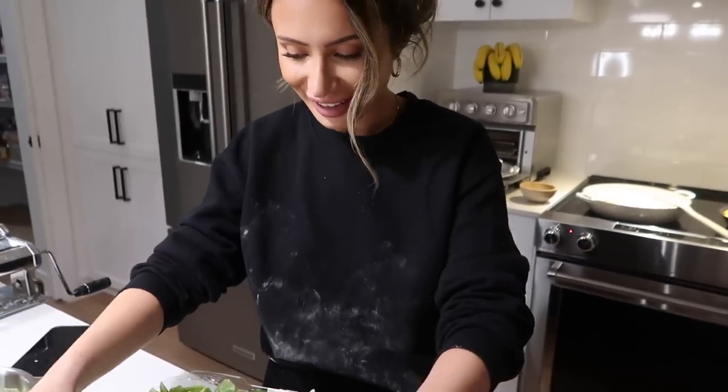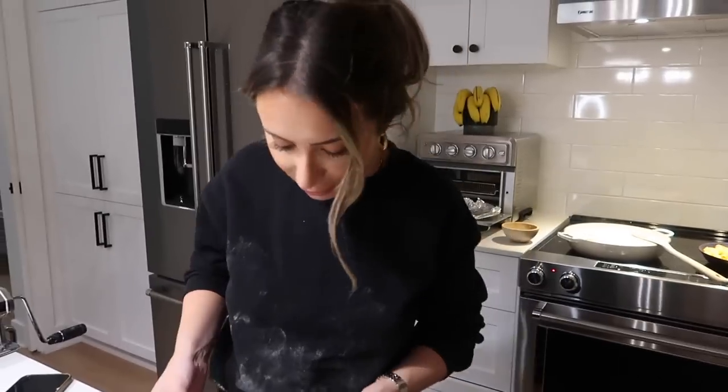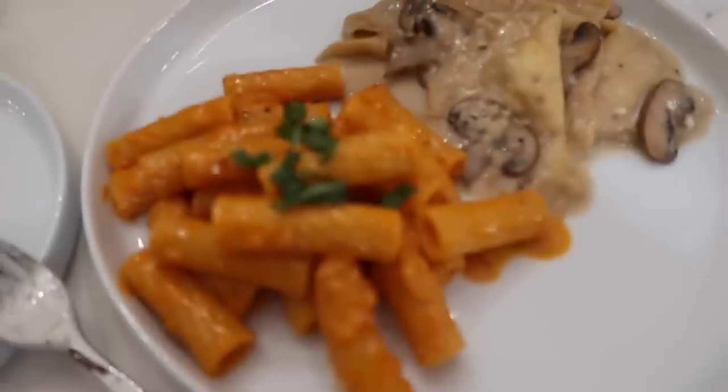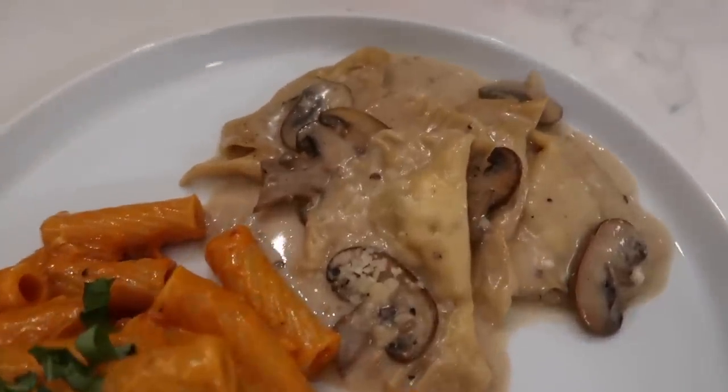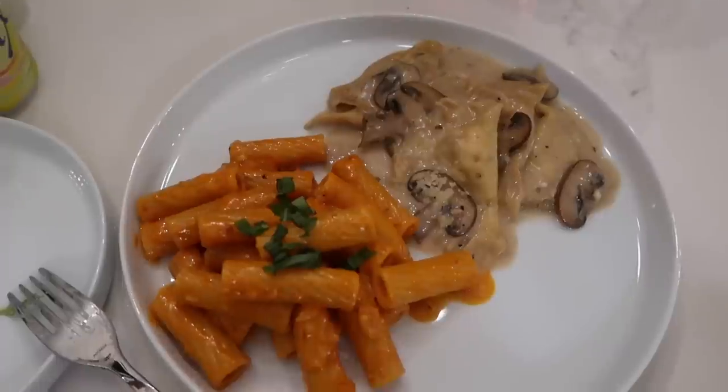Okay, you could tell that Tony made pasta because look at her sweater. I'm not done making the ravioli. I still have the other ones, but we're having some Caesar salad from Costco. Okay, here is the finished product. I'm beyond excited. Everything smells absolutely amazing.